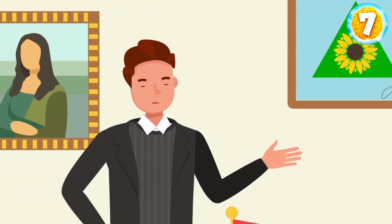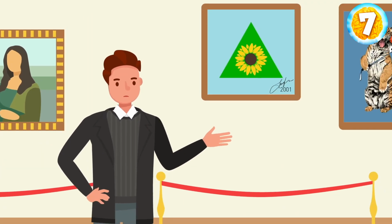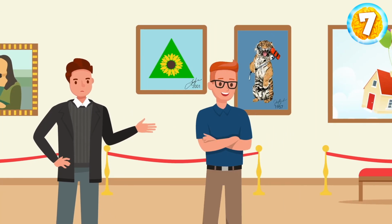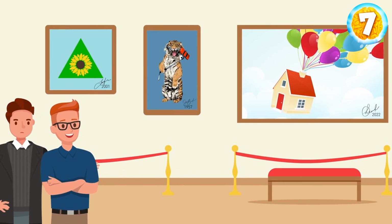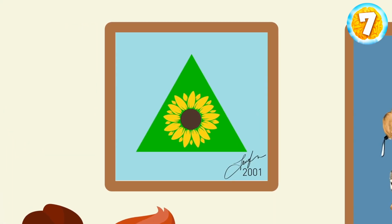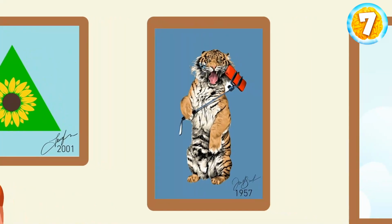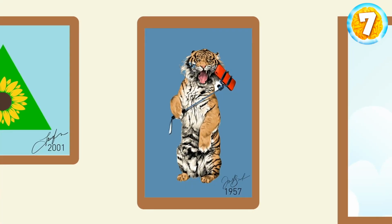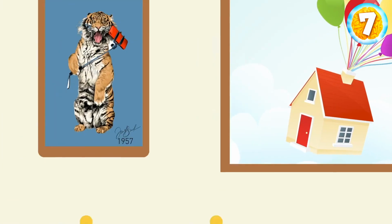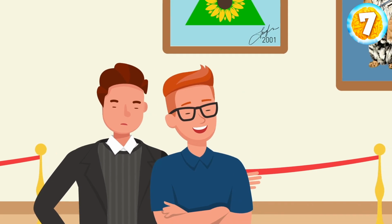A rich man comes to an exhibition of modern art. He's going to buy a new painting for his collection. The owner of the exhibition shows him 3 works of different artists. In the first picture, there's a green triangle with a sunflower in the middle. The second painting is of a tiger taking a selfie on its phone. In the third picture, there's a flying house. The collector is sure that one of the paintings is fake. Which one?